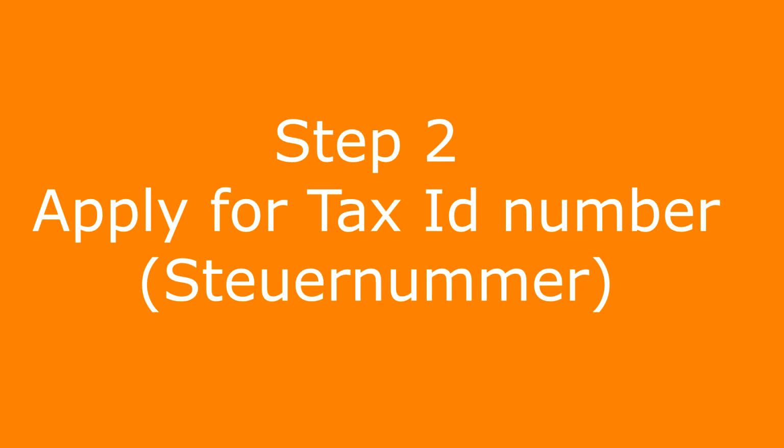Step number 2. After registering your business, you will need to apply for a tax ID number, or what they call Steuernummer, and a VAT ID number that's called the Umsatzsteuer Identification Nummer. Okay, you need to apply for both those at the same time. Okay, the reason you need the VAT ID number is because you will be selling products. Okay, and when you sell a product in Germany or Europe at large, you will be charging VAT. Okay, that's automatic. Amazon puts it on everything you sell.